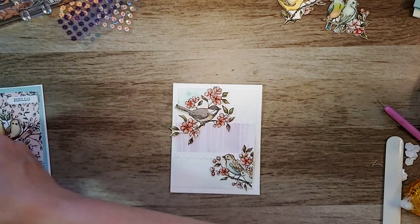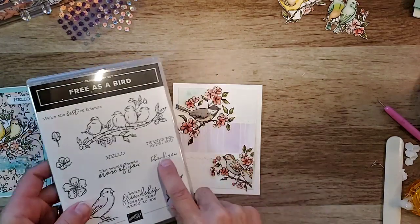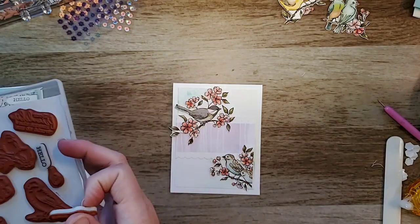So let's see, where is my greeting? So I was thinking the little thank you would be pretty. It's a really pretty font. I liked it a lot.